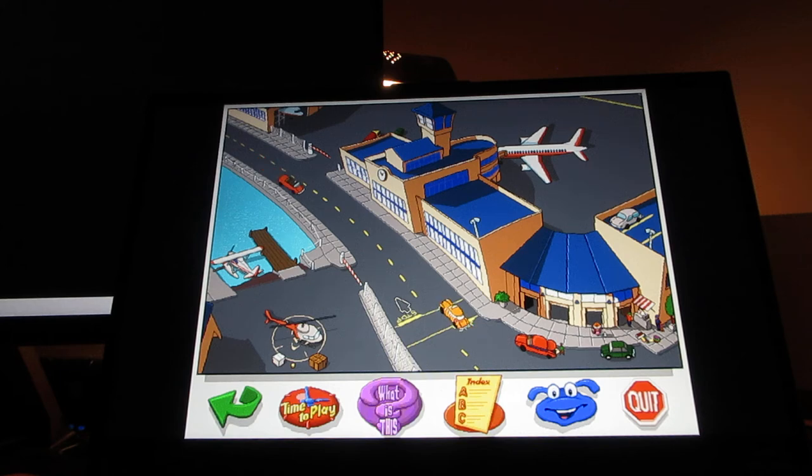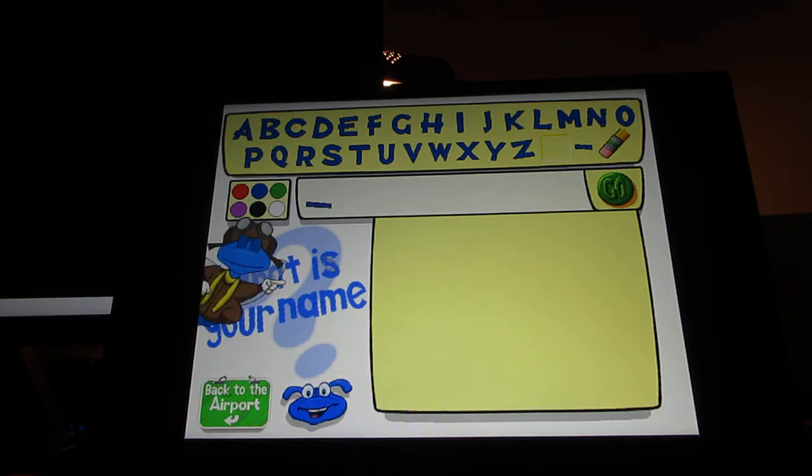Now it's time to play the mini games. Let's play. Go ahead and type in your name. And I, Buzzy the Knowledge Bug, will keep track of your score as we play. You can click on any of the colors that you see right here, or choose more than one color for your name. Just like the Junior Arcade games from Humongous Entertainment, it's the same thing.